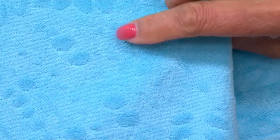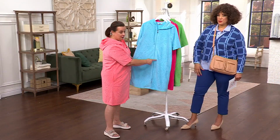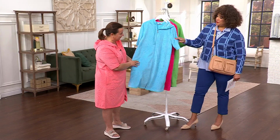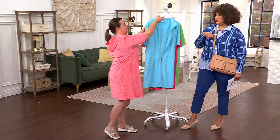Let me see if I get right here. You can see when you pull back a little bit, there's this big circular pattern, and that repeats all over. So you just have this really pretty pattern. But again, obviously, if you're in the sunlight or in the daylight, you'll see it. It has a full zip closure, and it does have a hood, and the hood has a drawstring as well.